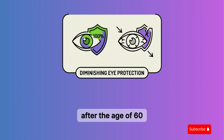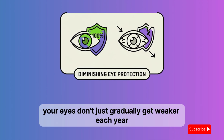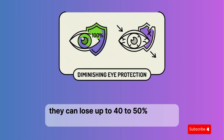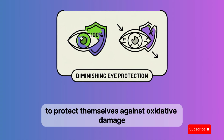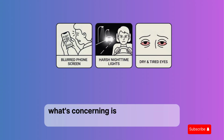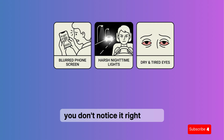After the age of 60, your eyes don't just gradually get weaker. Each year, they can lose up to 40 to 50% of their natural ability to protect themselves against oxidative damage. What's concerning is that this process happens quietly. You don't notice it right away.